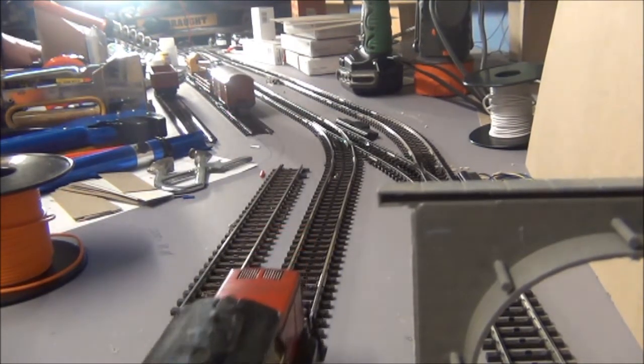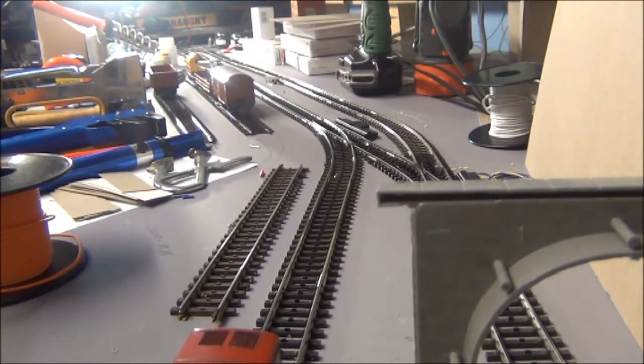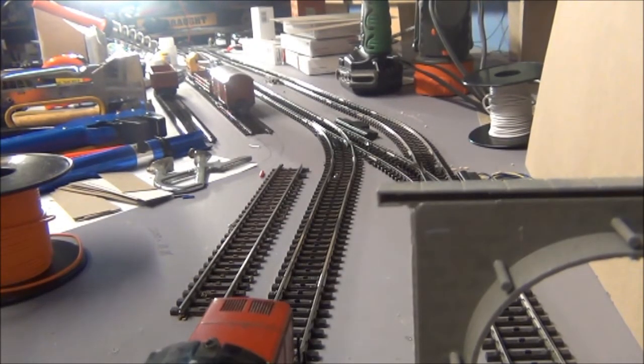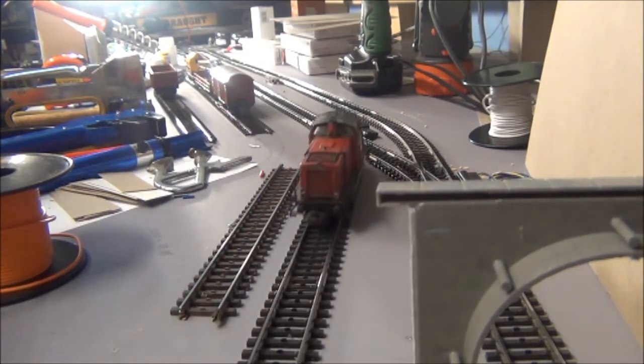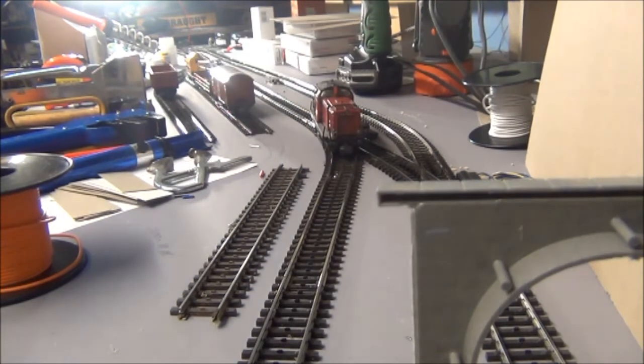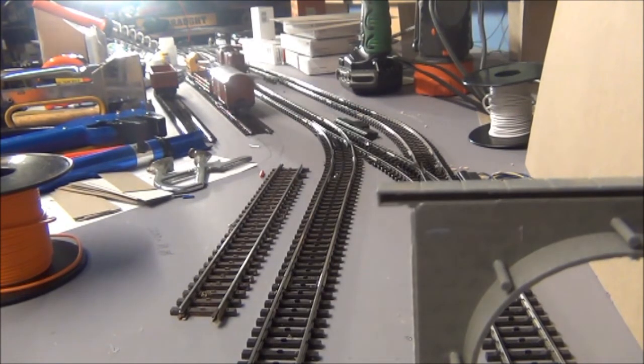Right, so I turn the switch on. Hey, she took off the wrong way. I should have tested before I tried to show off, shouldn't I? However, that should go back this time. And it runs onto a dead section there. Alright, there we are. Beautiful.